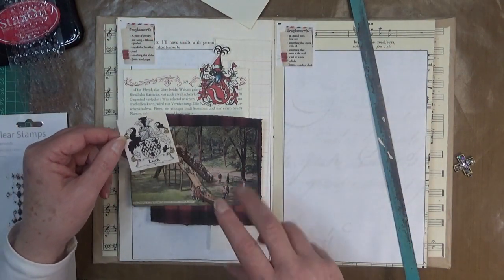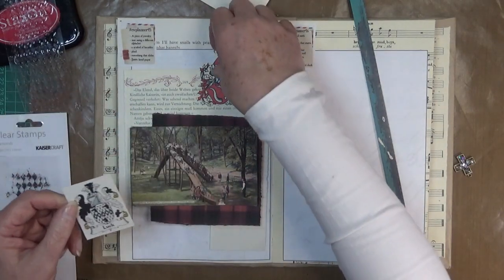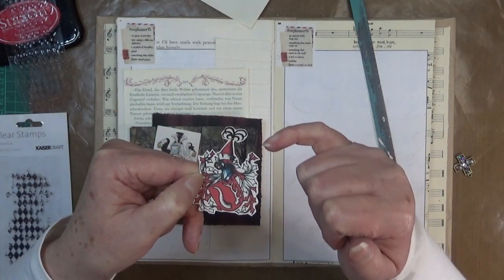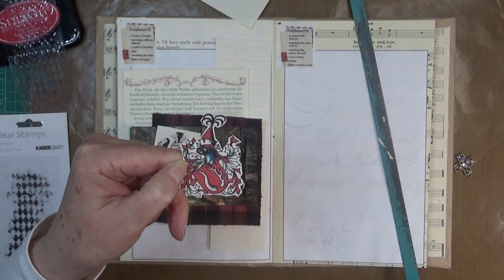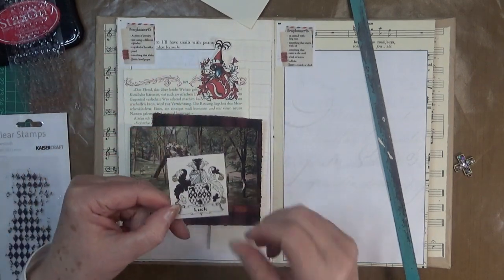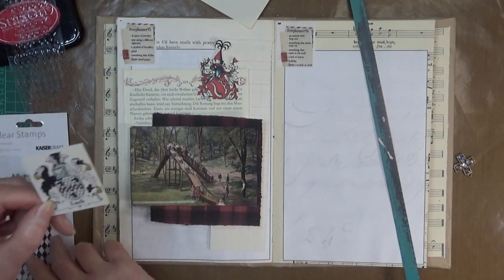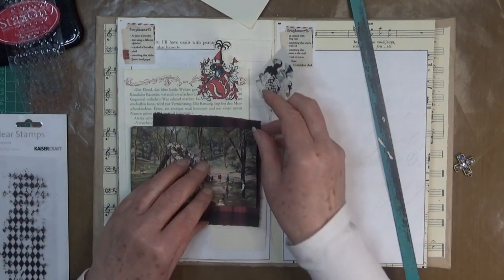It was interesting because neither of the coats of arms, this one was the English one, and this was the German one. I think they were stag's horns, and they're cock feathers, as in male rooster, I think. And this one, I think they were stag heads, but they've got the diamonds there, which I thought was where I got the stamp from.